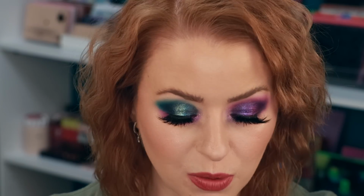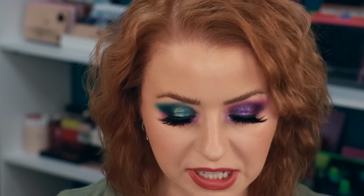Okay guys, here's the completed look number 2. What do you guys think? I like the way both of these looks turned out. I like them so much. For the lower waterline in this look, I added this one from Maybelline. It's in the shade Purple Pop. Everything turned out really well. I have no complaints. The only thing I'm iffy on is the mascara.